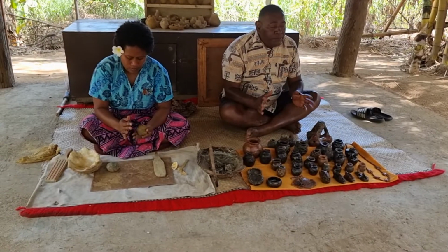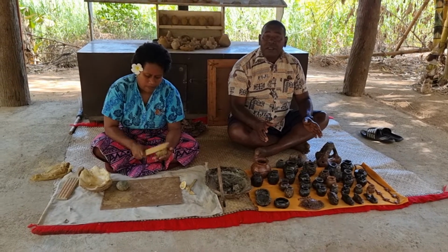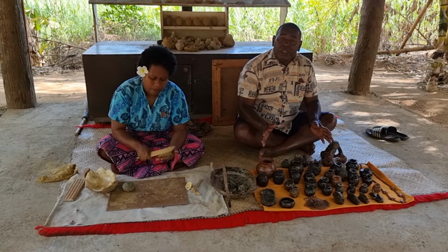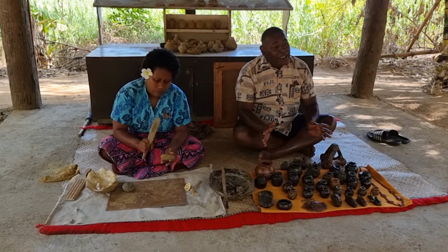So this is the pottery making house. Pottery is an ancient Fijian art. In Fiji, there's a few places that are well known for making pottery. Also, they have a natural clay from which the pottery is made.